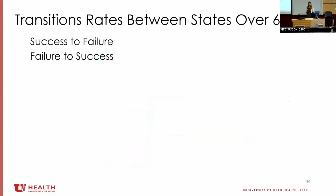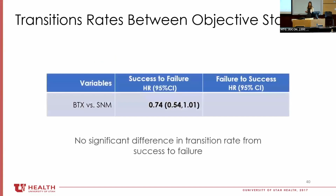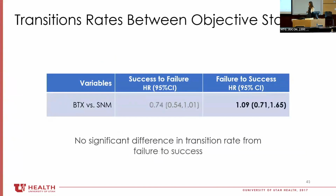So the next thing that we were able to get from a Markov model was looking at the transition rates between states, which basically tells us how fast a woman would transition between success and failure. And when we looked at objective treatment success or treatment response, we found that there was no significant difference, despite looking at the hazard ratio there. It looked like there was about a 26% slower transition with Botox, but that was not significant. And then there was also no significant difference in the transition rate between failure to success for objective treatment outcomes.